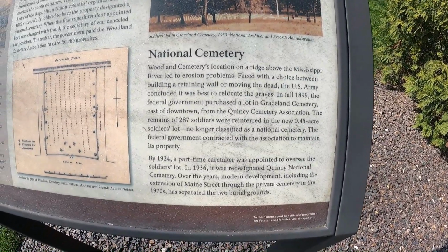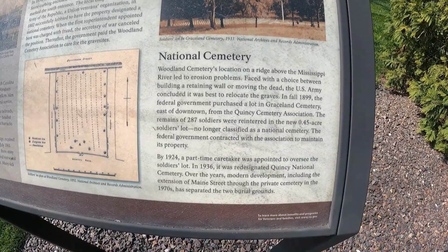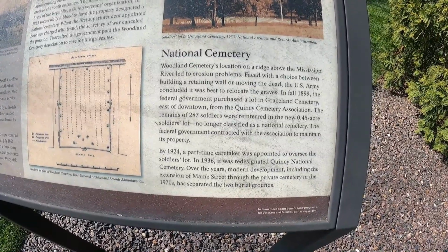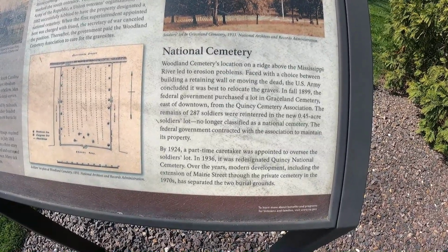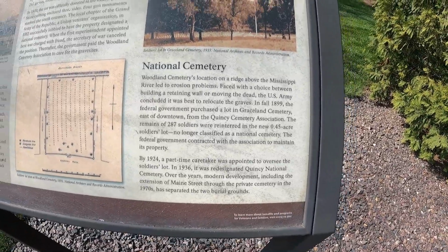By 1924, a part-time caretaker was appointed to oversee the Soldier's Lot. In 1936, it was redesignated Quincy National Cemetery. Over the years, modern development, including the extension of Main Street through the private cemetery in the 1970s, has separated the 2 burial grounds.